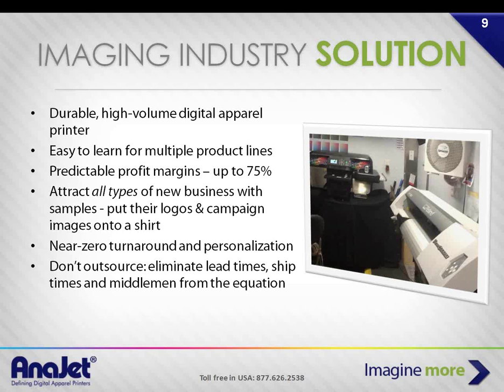Why is this an advantage? Well, because you can attract all types of new business. You're not just driving t-shirt sales. You can drive more sign customers because you're able to sample customers and get their image, their logo, their brand, onto something that's concrete right away. This also enables you to provide pretty fast fulfillment. In fact, you could probably print a lot of shirts on demand when folks are coming in for a short run of 5 or 10.